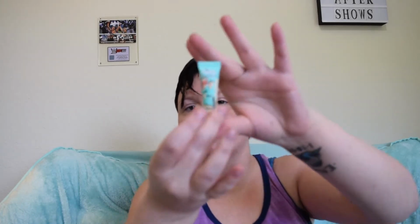Okay, well, I got this one on points and then buy it, but I got the POREfessional Pore Primer, and I'm super excited to try it because I've been wanting to try it, but was kind of nervous whether I wanted to try it or not. I don't know. So I definitely got it, and I can't wait to try it, because pores and makeup, you know, they just like each other, I guess.